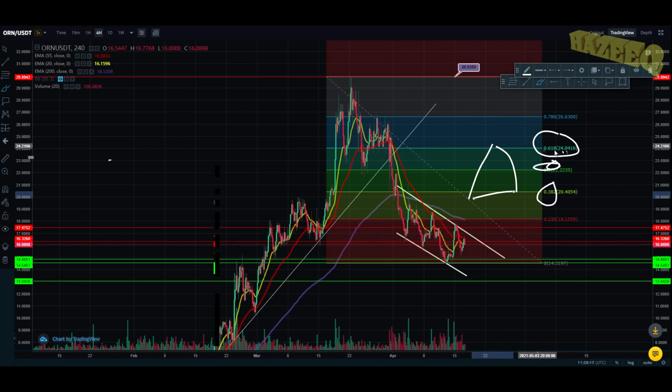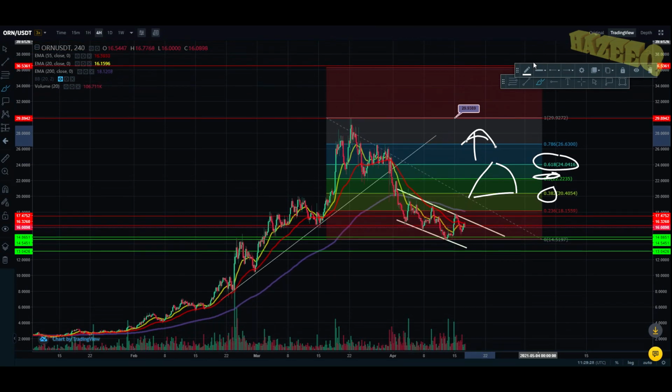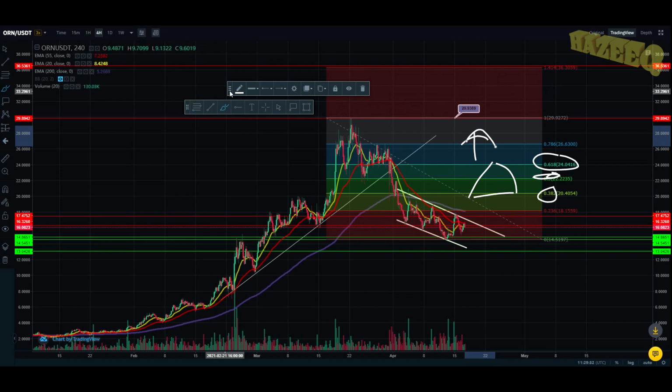But once we break through the 0.618, there's really nothing keeping us from getting to that all-time high. And the target after the all-time high on the fib extension is just over here, as you can see, at $36. That is the price prediction, and that is how you get out of this situation.